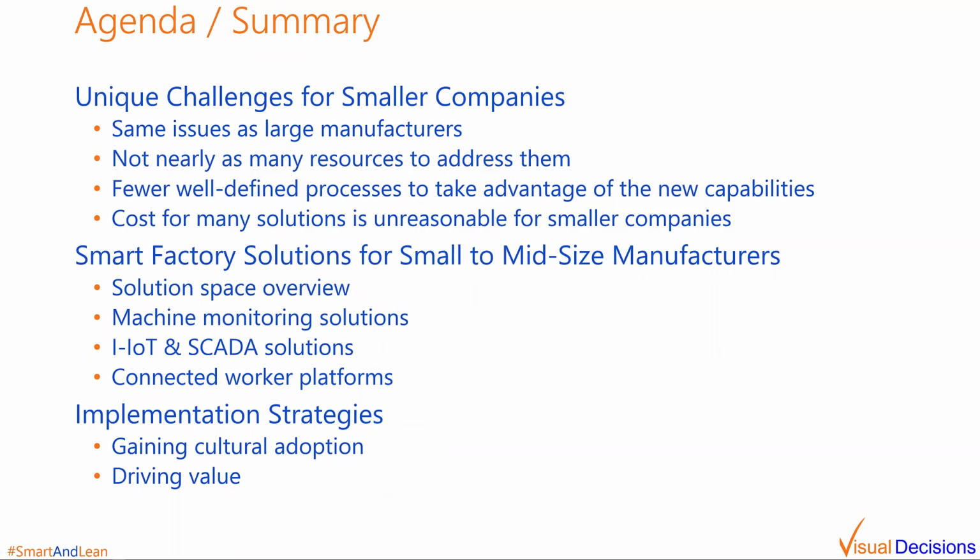Here's a quick summary of the smart factory landscape for small to mid-sized manufacturers. There are many unique challenges for smaller companies in general. They have the same issues as large manufacturers, but not nearly as many resources to address them. There are also fewer defined processes to take advantage of the new capabilities. And the cost for many solutions is unreasonable for smaller companies. We'll dive into more details on all of these challenges and more on future slides.